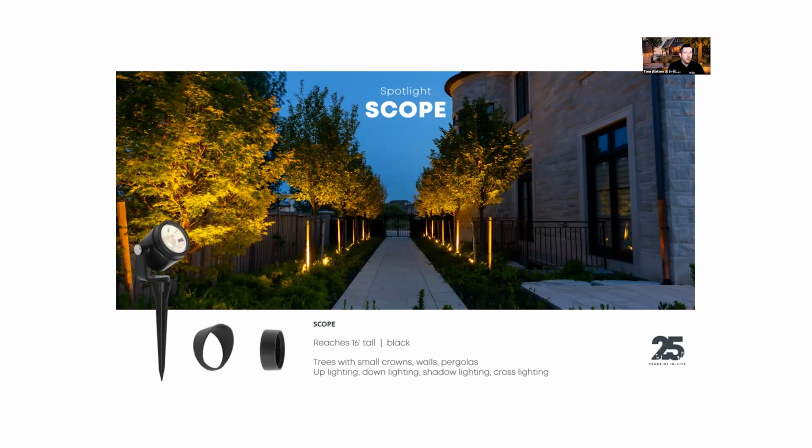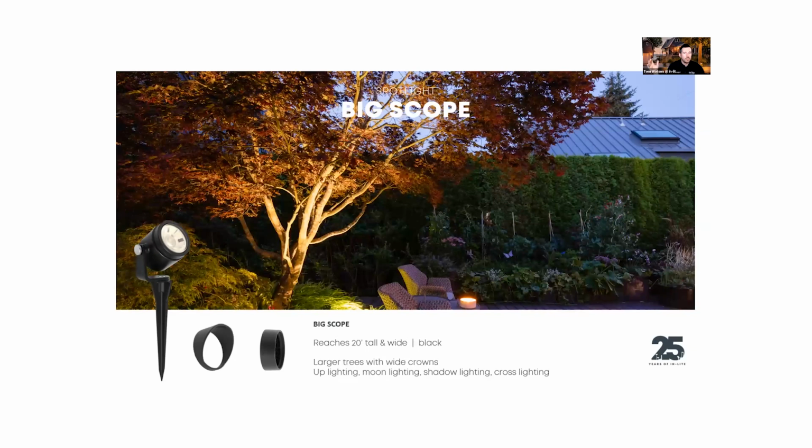And then we have our Big Scope for a larger canopy tree. Maybe if it's a willow or a large maple, you have that wider beam, we're able to have that highlighted and filling out that full canopy. And then if it's a taller, narrower tree, we have our Big Scope Narrow as well.